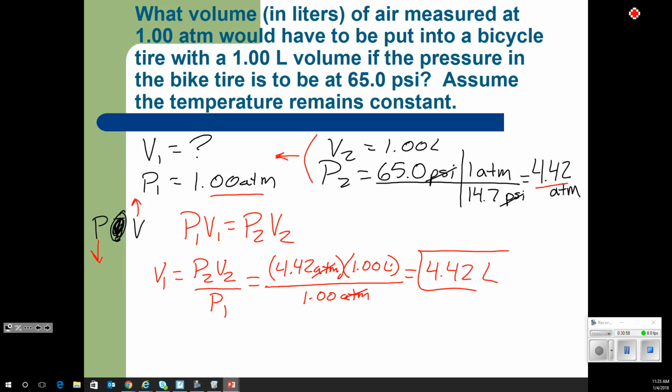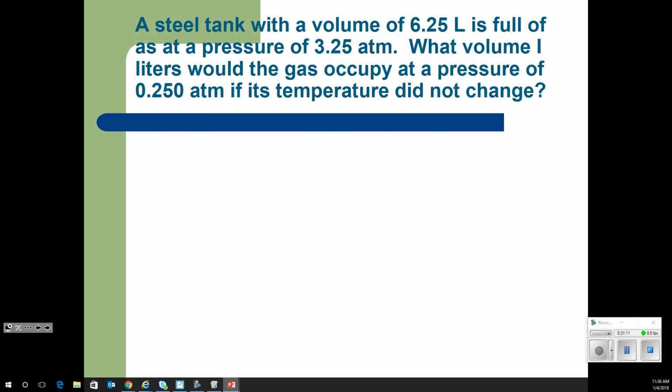Okay, did the volume go up? Yeah. So I can check and say, yeah, it did what it was supposed to do. I got the right answer. Okay, so that PTV is a way to double check. All right, let's do another one. This time I want you to do this by yourself. See if you can pull this through. I'm going to pause the video.